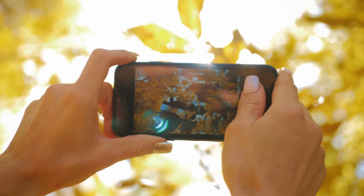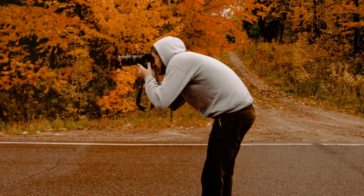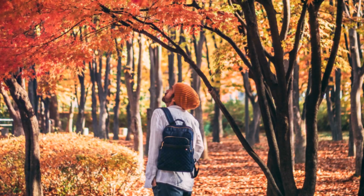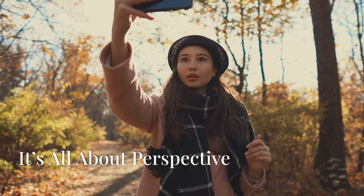This is where scheduling matters. After all, no one wants to head out to capture autumn's shower of leaves only to realize the tree is already naked.